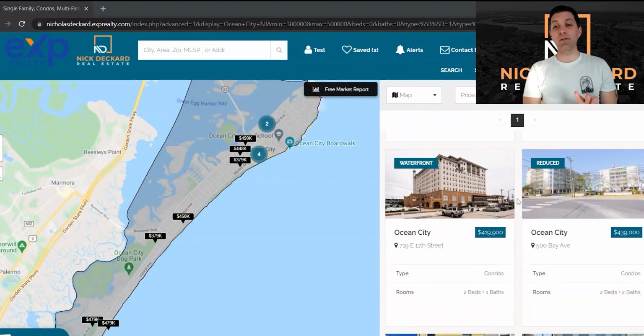Now, this unit is a 2-bed, 1-bath, actually at a fairly reasonable asking price, all things considered, given the location. Now, the Flanders is a condo-tel. And again, if you don't know what I'm talking about when I say condo-tel, there will be a link right here above where you can check out the video that will walk you through exactly how a condo-tel functions so you can see if it would be a good fit for you and your needs.